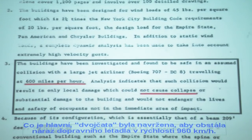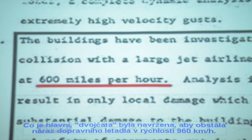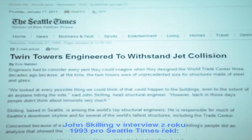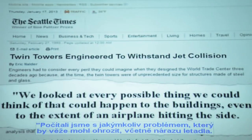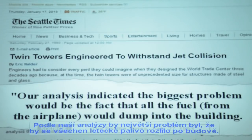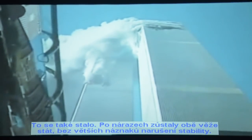In particular, the Twin Towers were designed to sustain the impact of a large airliner traveling at 600 miles per hour and still remain standing. Interviewed in 1993 by the Seattle Times, John Skilling stated, "We looked at every possible thing we could think of that could happen to the buildings, even to the extent of an airplane hitting the side. Our analysis indicated the biggest problem would be the fact that all the fuel from the airplane would dump into the building. There would be a horrendous fire. A lot of people would be killed. The building structure would still be there." And it was. After the impacts, both towers remained standing, showing no major effect on their stability.